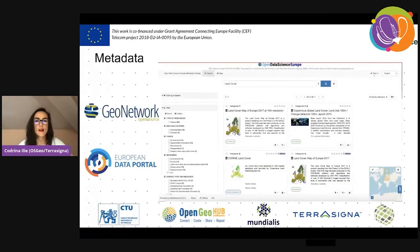As I mentioned, all data sets are being documented, and the metadata is stored in a GeoNetwork instance. Our metadata portal is being harvested by the European data portal. This was also a requirement from the European Commission, to have these two portals interact.